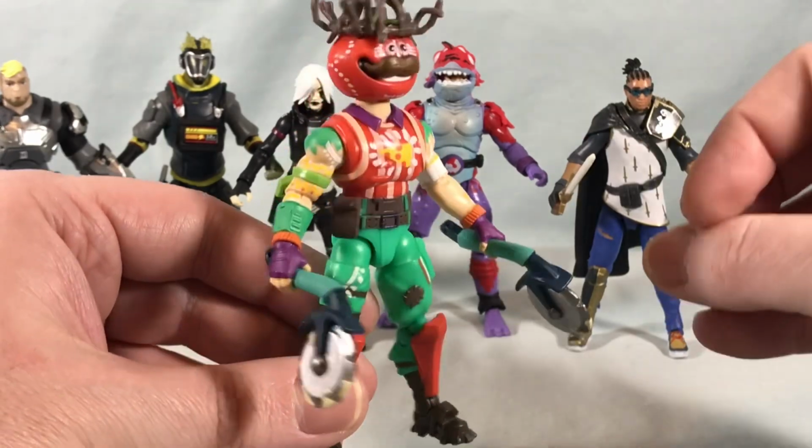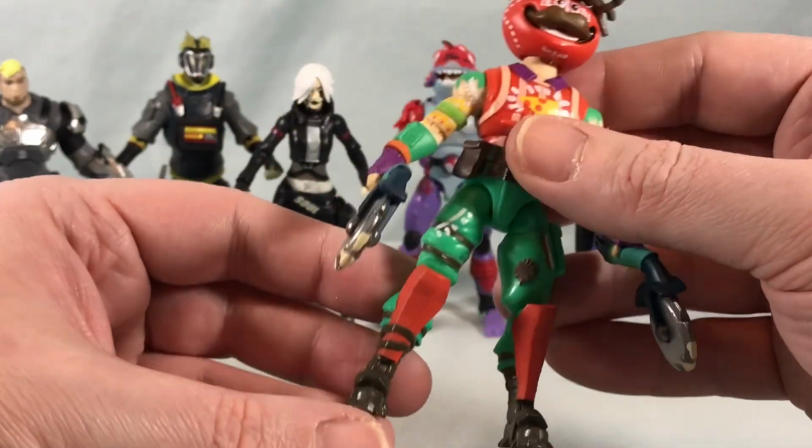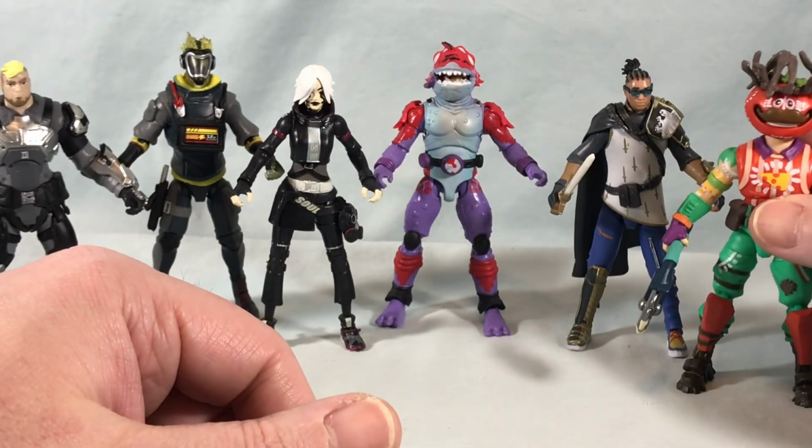I keep wanting to call him Pizza Head. If you have a TomatoHead already, maybe you don't need this one, but it is part of the new assortment. And while it is an older style of figure, it's still a good figure. I don't have any complaints about it.